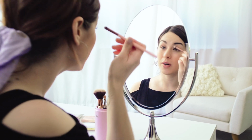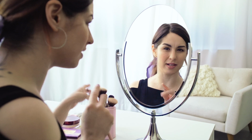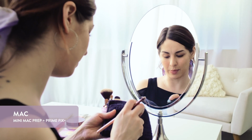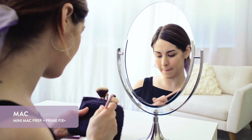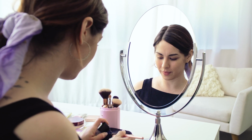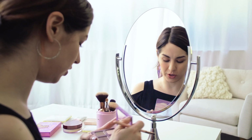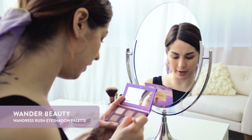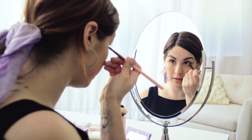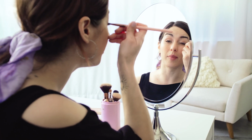Another great trick with this one: it's good for lining, smudging, smoking the lash line. So I'm just gonna get it a little damp with setting spray, or actually clean off that other color, and then just saturate it and use it to create a liner with the shadow. So I'm gonna choose kind of a darker color and use this as a liner. I'm not precisely lining here, I'm just kind of darkening up the lash line.